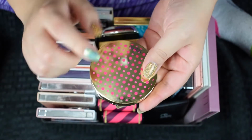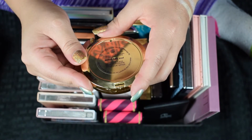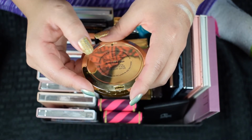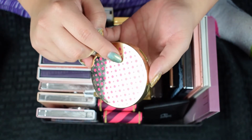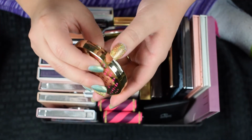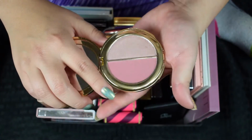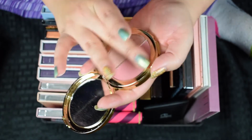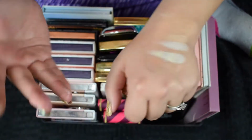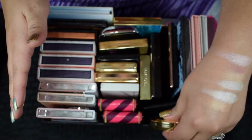And then I got this as part of some type of kit. This is also from Tarte. It's the Blush and Glow Highlighter Duo in the color Pink Champagne. I've seen a few of these, but I've honestly never seen it in this color Pink Champagne, so I think this may have been like a limited edition color that was made just for that kit, and I love this. Again, this also has that very nice light vanilla scent to it.